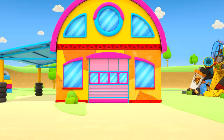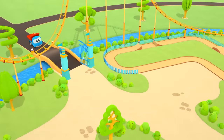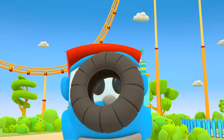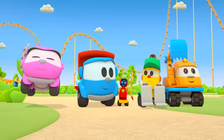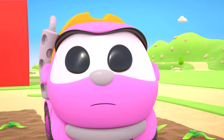Lifty and Scoop, robots and Leia, having a lot of fun! Who's the fastest one! They build the cars that are so good! Wheel, motor, and hood! Who brings the parts? It's Leo! Leo the truck! Leo! Leo! Leo the truck!